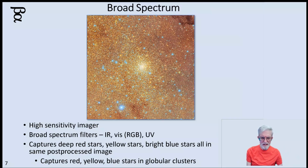beyond what human vision can see that it can actually show you blue stars, bright, short-lived blue stars in globular clusters, along with the longer-lived yellow ones, along with the even longer-lived red ones. You can actually see the variety of colors of stars in globular clusters. And it's very typical in amateur astronomy to focus on one set of colors, like all the reds or all the blues, but Rubin, because it can take the same image and run different filters through them, it can actually give you this composite showing all the stars.